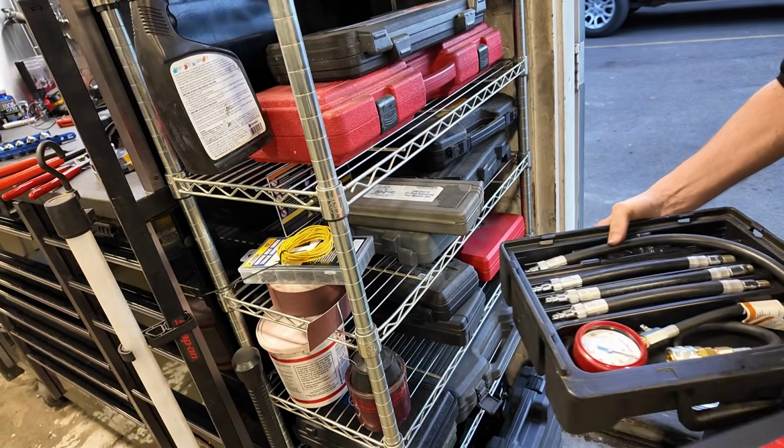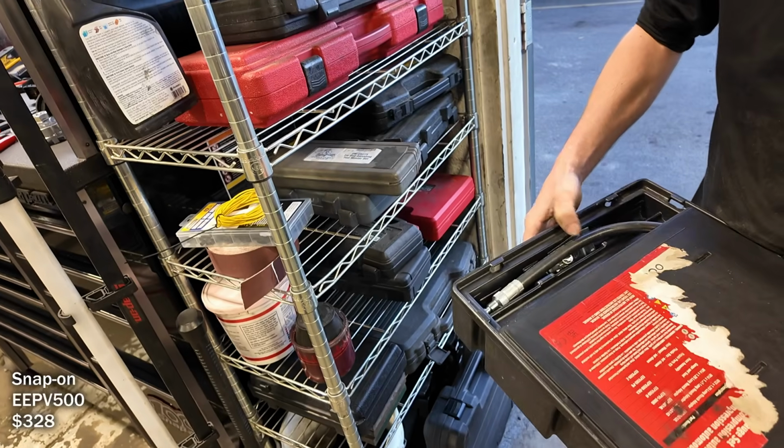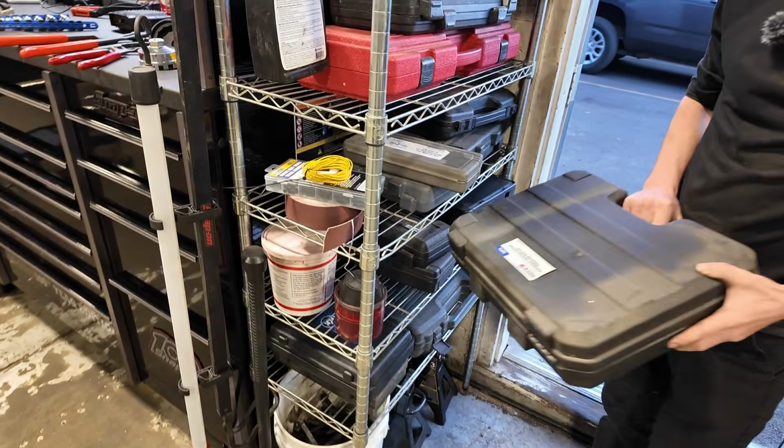Compression tester. Oh yeah, that's a solid one. Yeah, these are really nice. The big long one is for the Ford 3 valve. I got it for that Mustang. Oh, okay. And then this here is an inline coolant pressure tester kit.